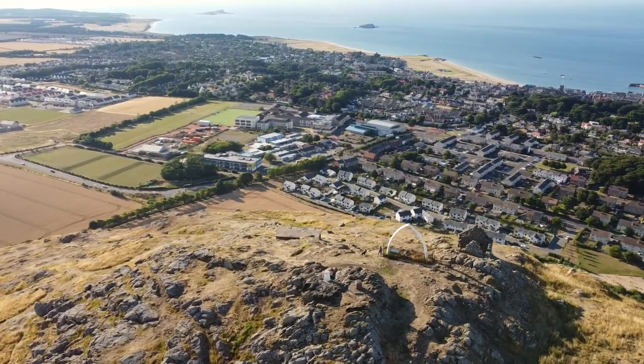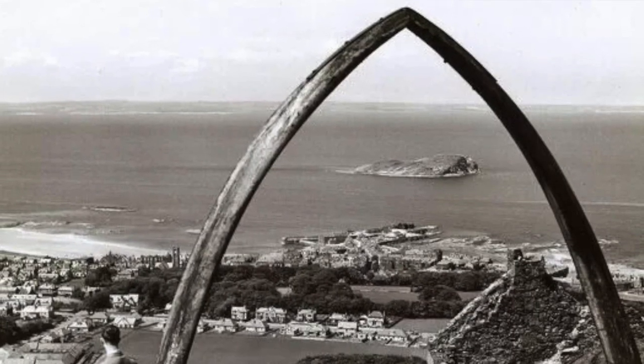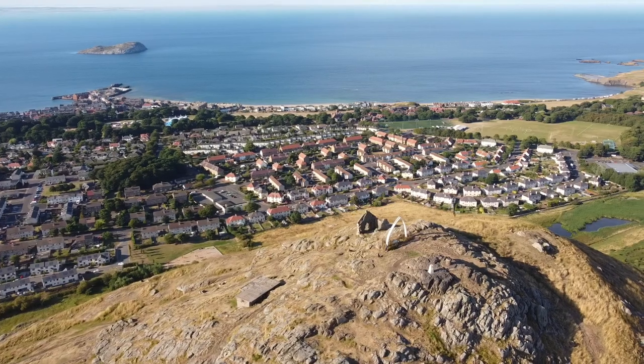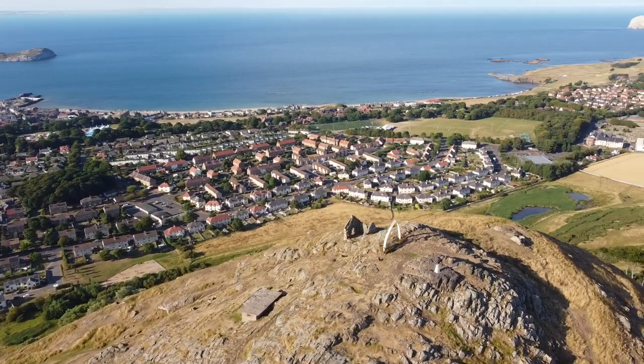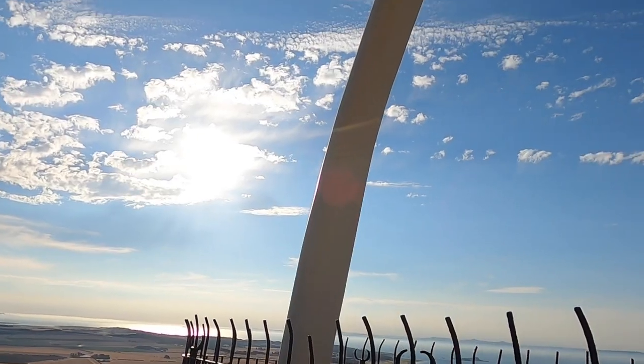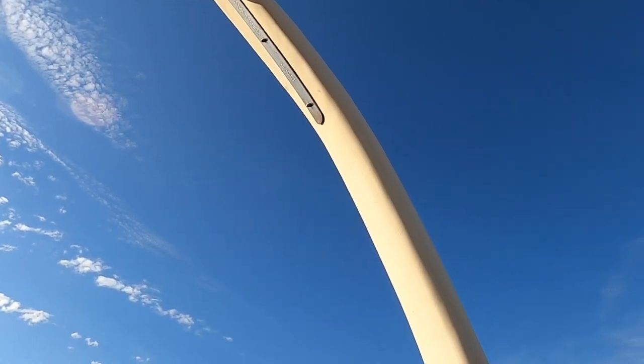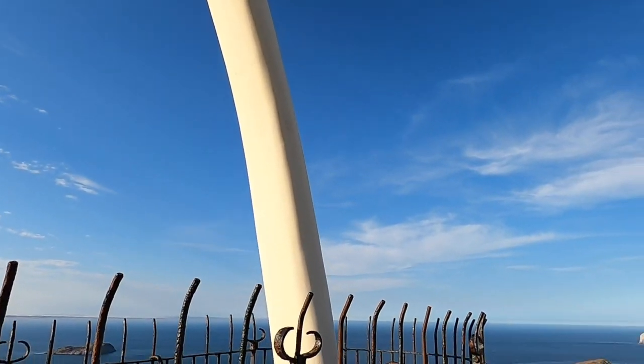The replica was cast in fiberglass from the original set of bones and lifted into position by helicopter. The hill must have felt empty without its 300-year-old landmark, so I'm glad it was replaced, standing on the summit like a gateway to the North Sea beyond.